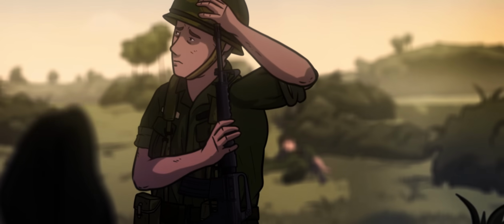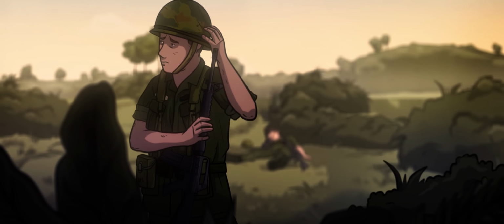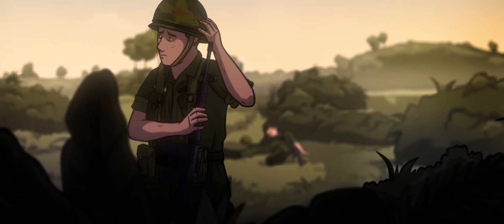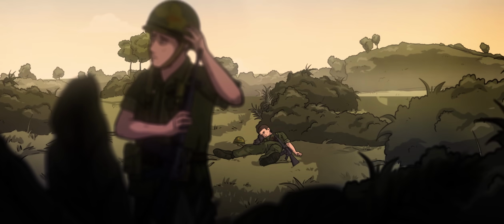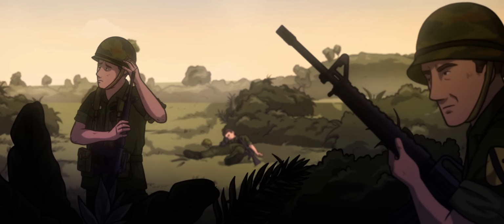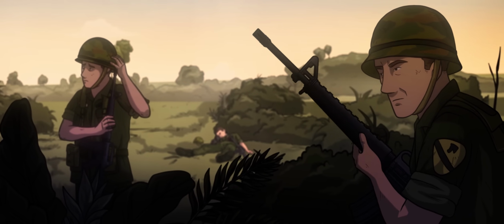The cut-off 2nd Platoon saw the worst of this brutal fighting, as they struggled to hold their improvised perimeter against wave after wave of PAVN troops. To make matters worse, the platoon's commander was killed, leaving Sergeant Clyde E. Savage to lead their desperate fight for survival.